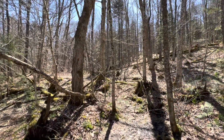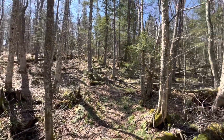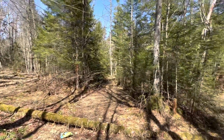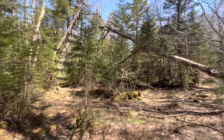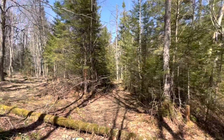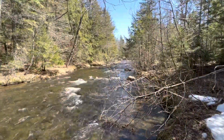So I'm here on the edge of a stand of northern hardwoods, looking up the hill back towards the road. And as we turn around, behind me is a pretty dense softwood stand that leads down to the river. You can probably hear the river in the background. Exceptionally quiet and peaceful.